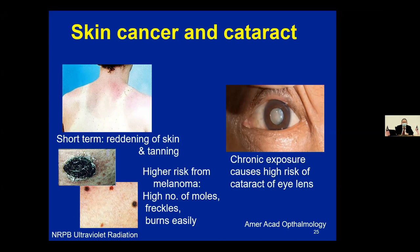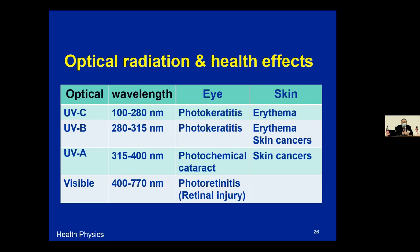So this is a summary of all this we call optical radiation, be it infrared, visible, or the UV. So the skin will be erythema, the reddening of the skin mainly. The eye is photokeratitis. This is for the UV part of it. And then you also have this photochemical effect. Let's say you look at very brilliant light for a while, it's photoretinitis, there's some maybe pain for a while, just injury, could be just temporary or sometimes maybe permanent. So this is a summary of various health conditions we're exposed to from optical radiation.